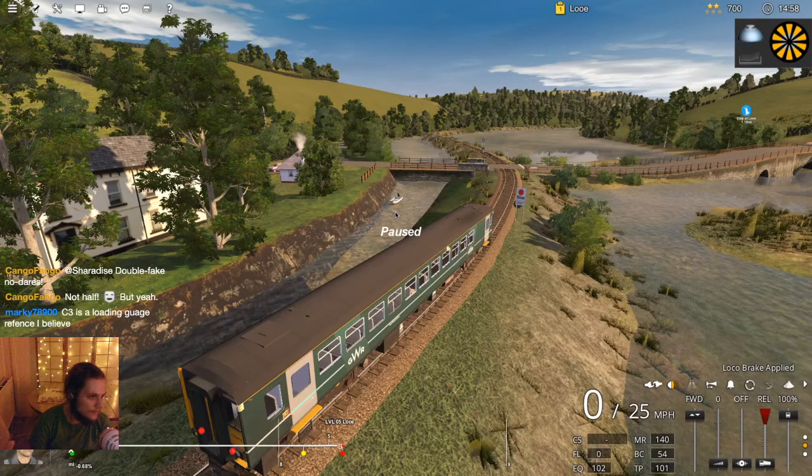Lots of Pacers are being preserved. That's nice, yeah. That's great to hear. Yes, up, down, and branch line. Great. Yes, the reference. Shadis, double fake, no dares.